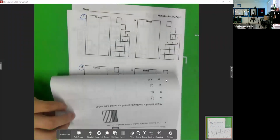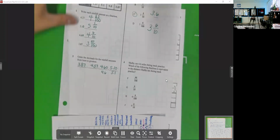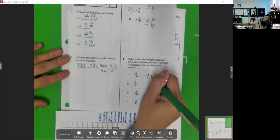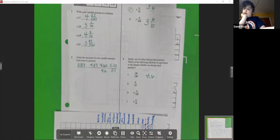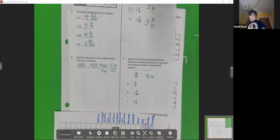Okay. Let's do. Was there one more? Oh, yeah, there was one more. So we got Shelby ran 4.6 miles during track practice. You go, Shelby. Which of the following fractions is equivalent to the distance Shelby ran during track practice? So she ran 4.6. Who's going to tell me how to write 4.6 as a fraction?